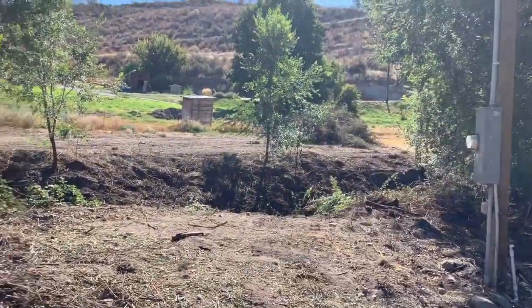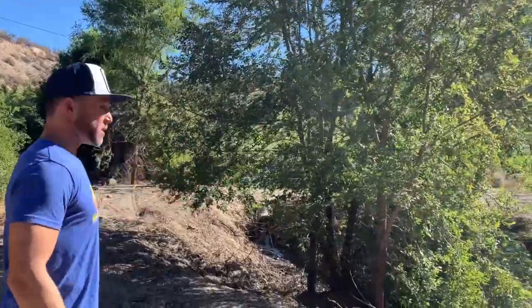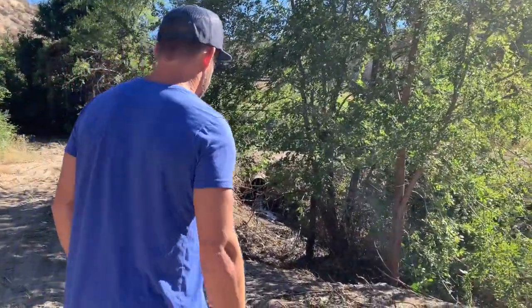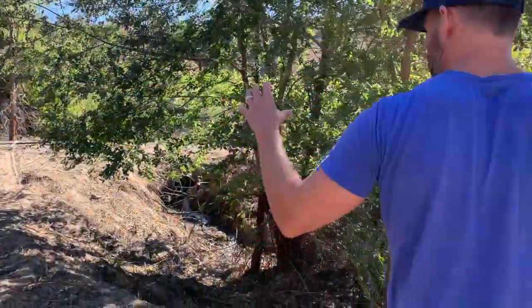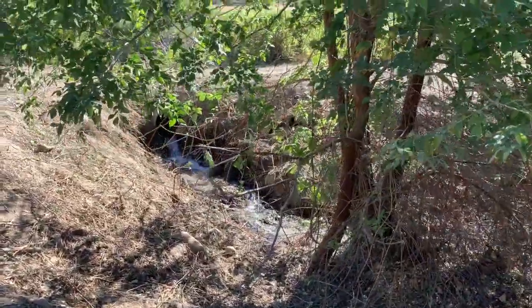But one of the cool features was the fact that we've got more water running through here, but we couldn't see it. There was no visibility to it. This was nothing but blackberry bushes. We've got this cool stream.